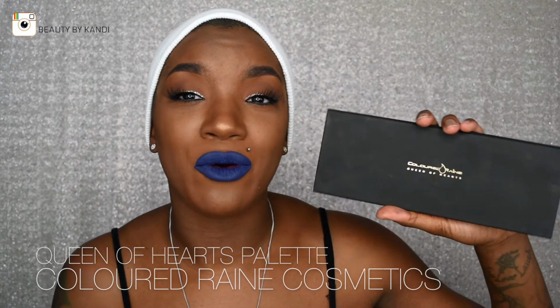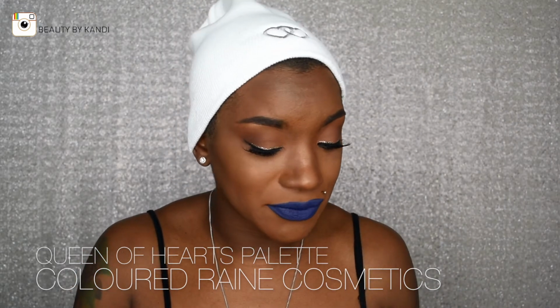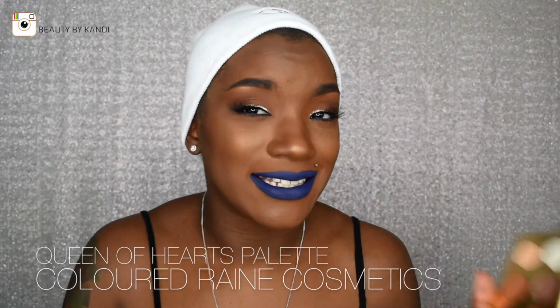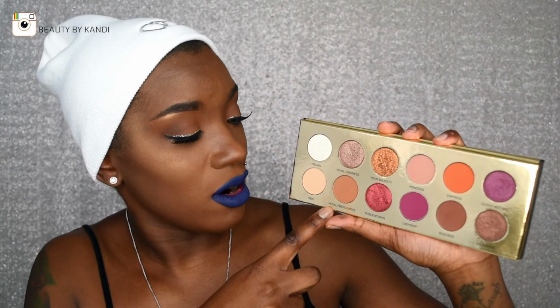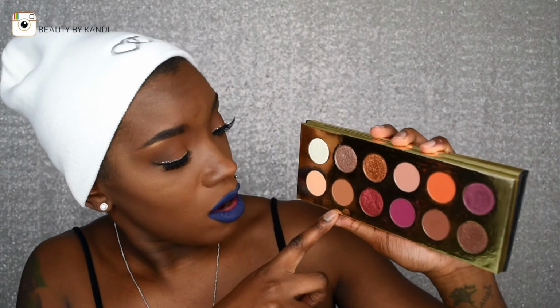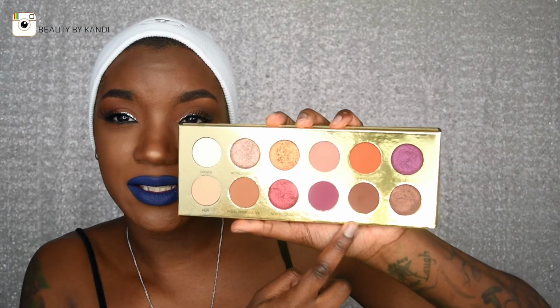So pretty. As far as one of my favorite palettes, it's also going to have to be coming from ColourPop, and this is their Queen of Hearts palette. I love this palette. I am wearing it again today. For the shades I wore today, all over the lid I wore Whirl Provocative, and then for the crease I used Duchess, and that's all I did for my eyes today.